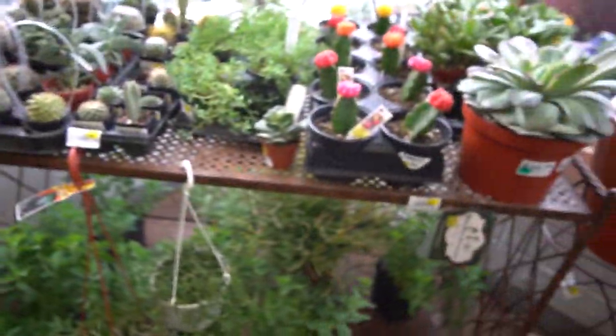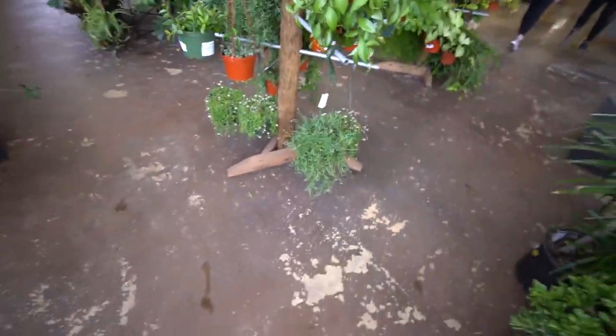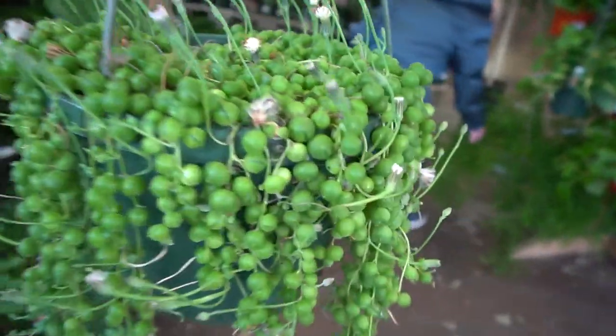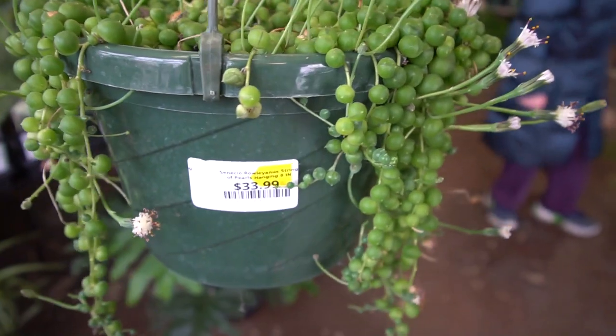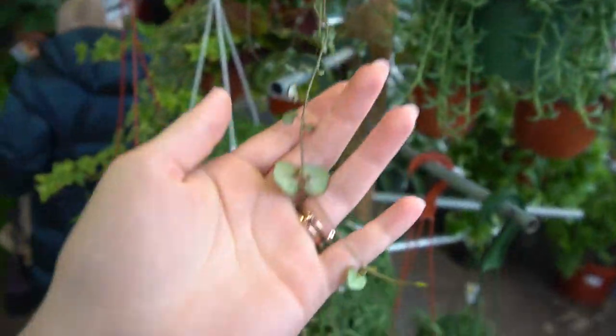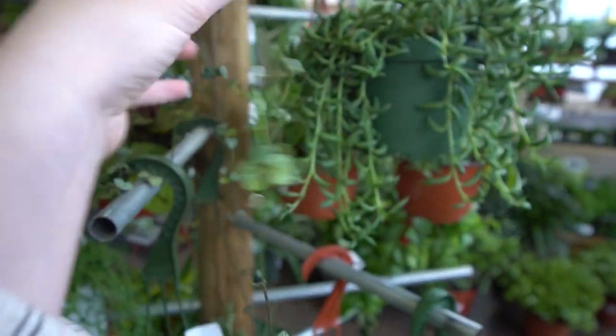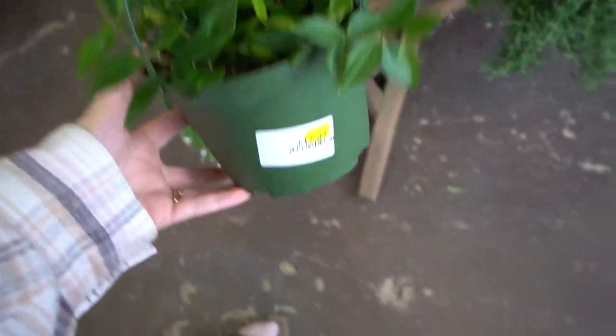Oh, and then moving on to this shelf, we have on the bottom just these massive string of pearl plants, so big, and they're all craning for the sun. It looks really funky. These are $33.99. I didn't know those things bloomed. Yeah, I know, right? We have some string of hearts, which are just beautiful as always. These are $39.99.